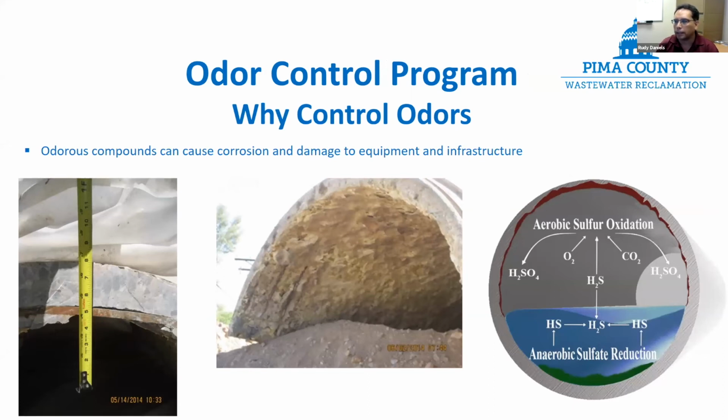So as previously stated, here's a couple of examples of what high H2S over the course of a period of time can actually do to our infrastructure, causing issues with our conveyance lines.